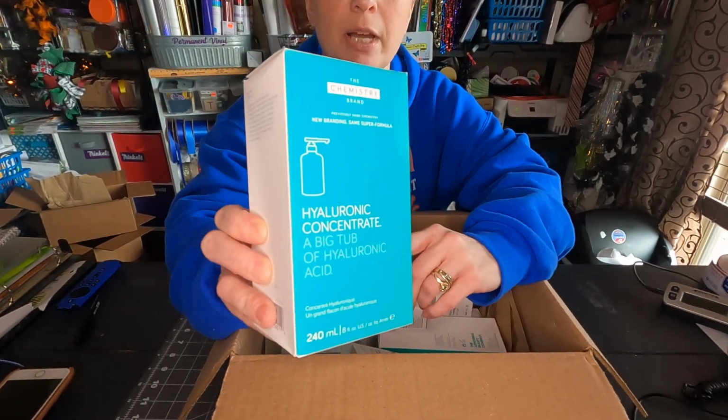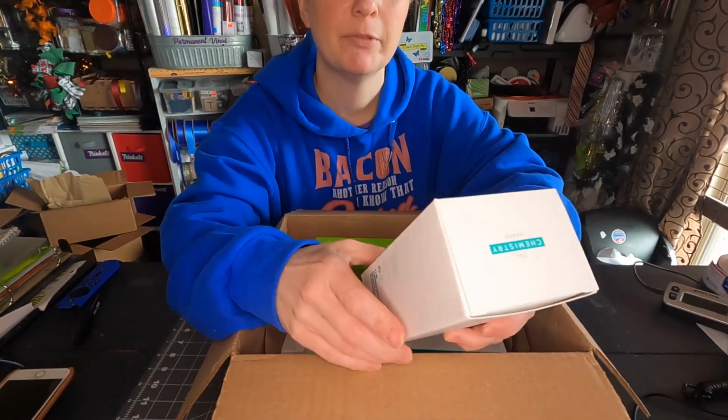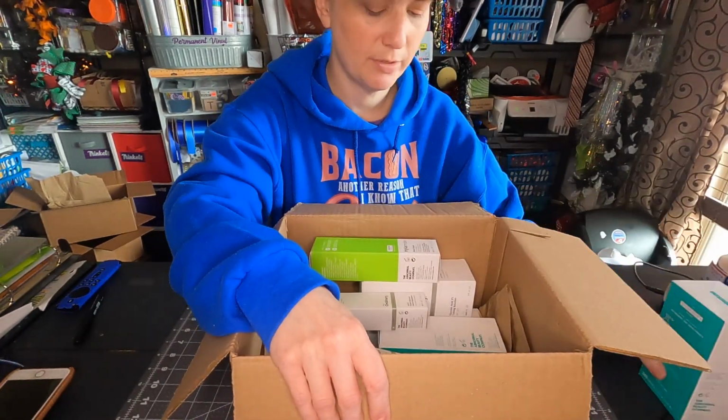This is the chemistry brand hyaluronic acid. It's a concentrate. They call it a big tub of hyaluronic acid. Put it on your skin if you've got really dry skin. You can also put it in your hair.